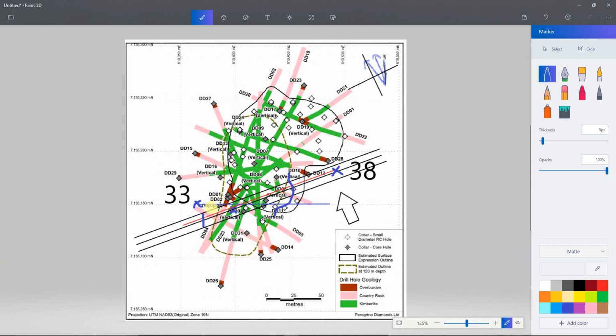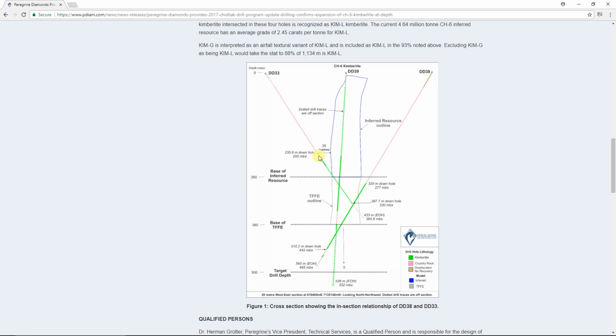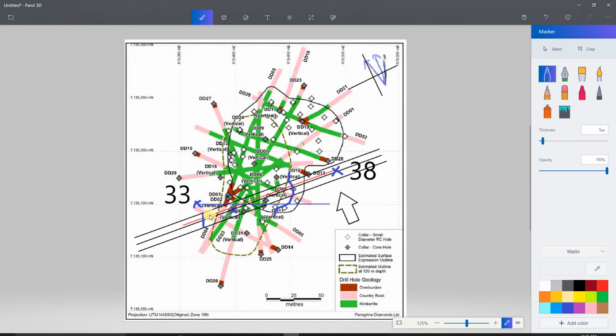But now we have other information too. We have this drill hole number 33 as well, and we know that it hits further out of the model at 200 meters below surface. So that's 35 meters. So we can go here, and we know that this here is further out as well. Let's just do a simple line.